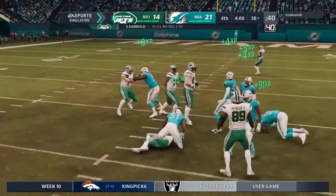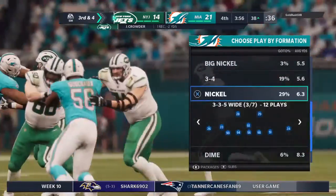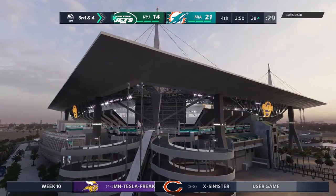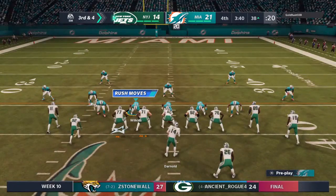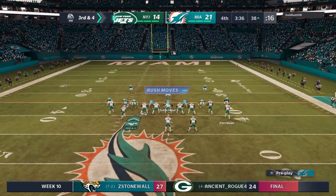And this play will be blown up. He'll lose yardage back at the 38. 2 yards the loss, and now they go from 2nd and 2 to a tough 3rd and 4. 3rd down. This a big play for both sides. What will we see here? 3rd and 4.